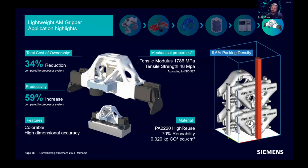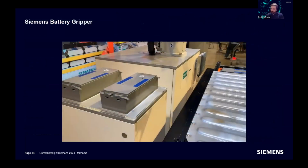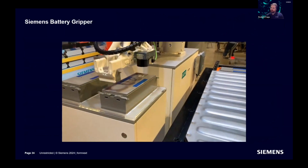And you see here nice results of this, like a 35% reduction in cost, an increase in productivity and so on. These are the things which will help you decide to use additive manufacturing for this specific case. Yes, you invest time to redesign your parts and to investigate new possibilities, but then you get extremely nice benefits in the end. Let me show you this gripper in action.